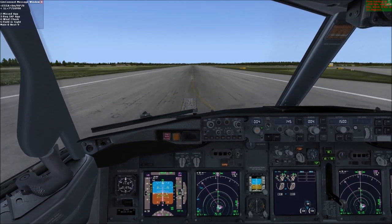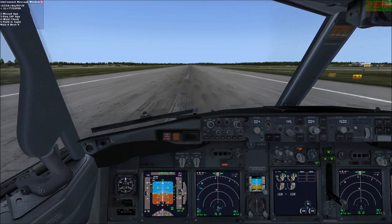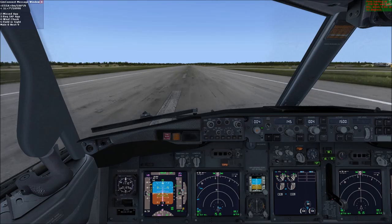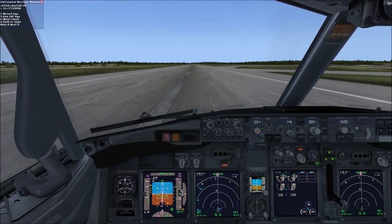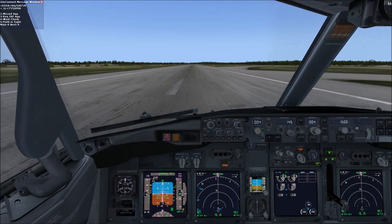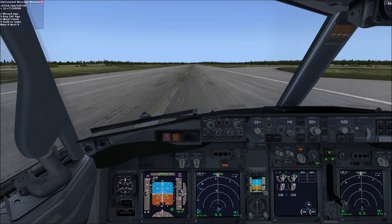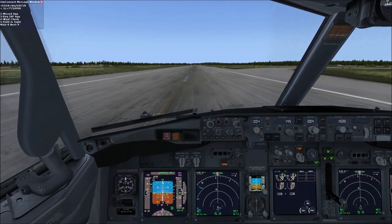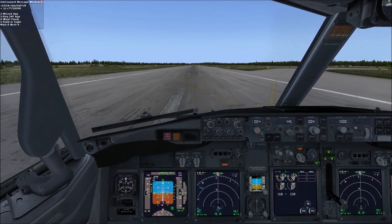Auto brake disarmed. Checked. 60 knots. Checked. Scandinavian 737, turn off at the next high speed and hold. Contact ground 121.95 when runway is clear. Ground on 121.95.